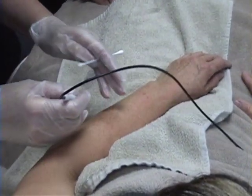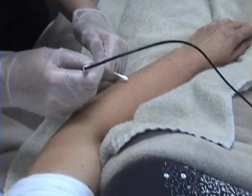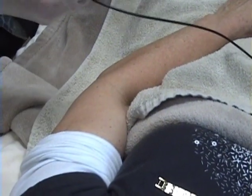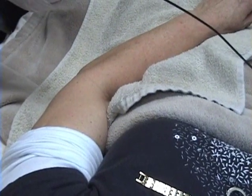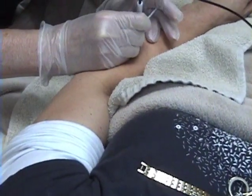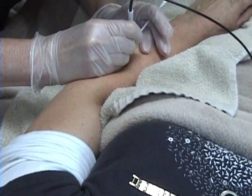Remember, you're looking for that color change. What scared me with the cryo here was that I'd worked on so much light skin up where we are. There's so much more melanin here, and I was afraid I was going to add more melanin to it. Well, with the cryo, you possibly could if you snowball that up two or three times with that cryo probe.